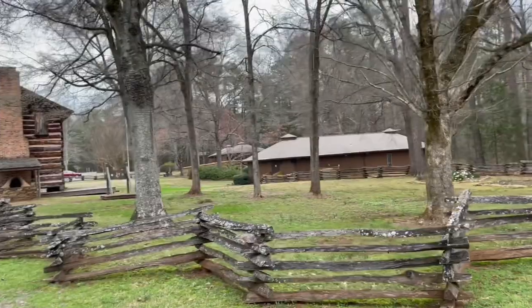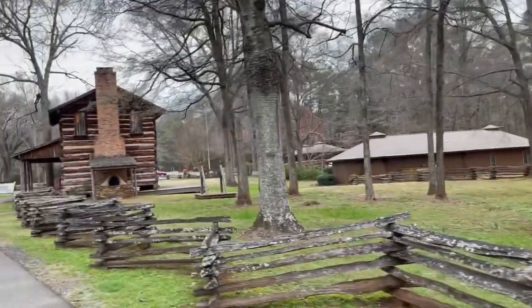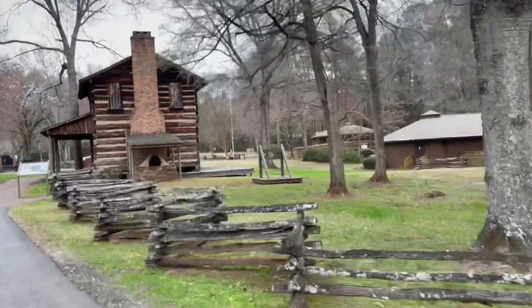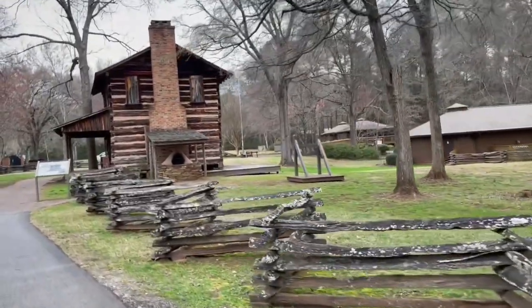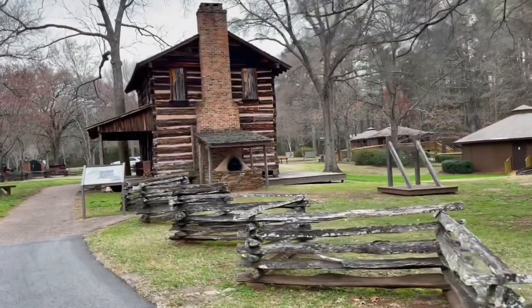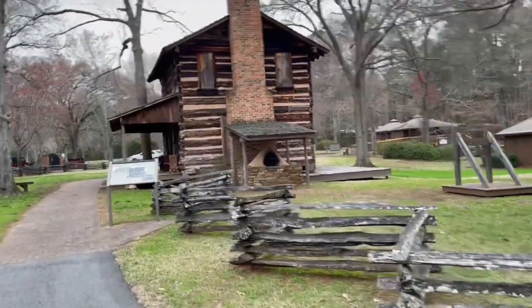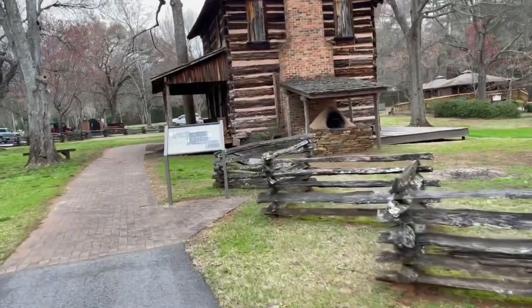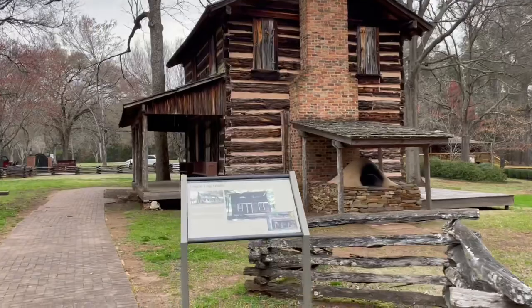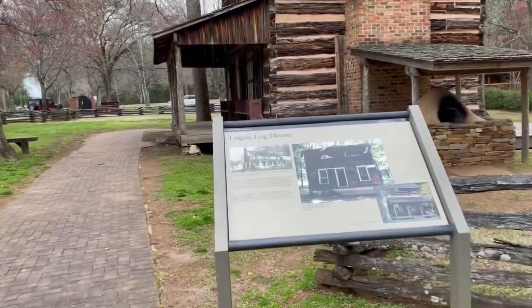Let me get off here. All right, there's the visitor center. It's closed now. There's a house there too. Now I don't know if that's a replica of a house that used to be there, or it could be the original house. Let me check it out. The Logan Log House.